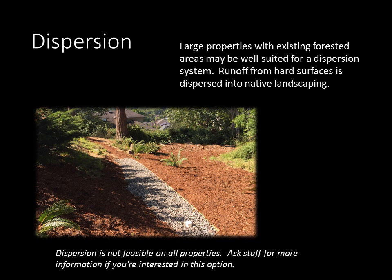Now I'm going to talk about the other HIP project types that may work on select properties. Again, staff will let you know if some of these options are a good fit for you to consider as part of your project. Dispersion is suitable on large properties, ideally with existing forested areas. You take water from hard surfaces like your roof and your patios and your driveways. You pipe it into a trench where the water bubbles up and spreads out and soaks downstream through a native forested area. You can also plant native plants downstream of your dispersion trench.